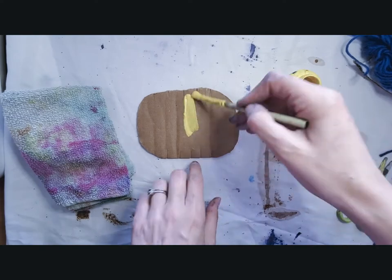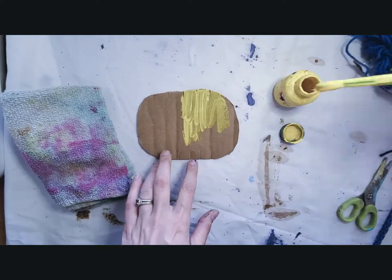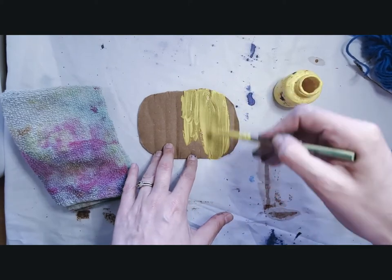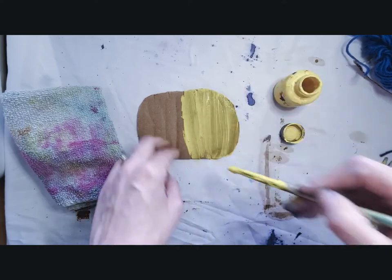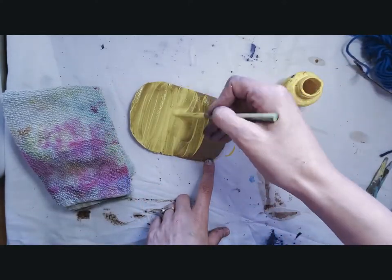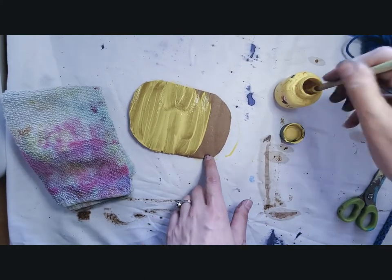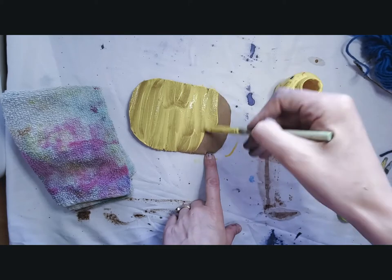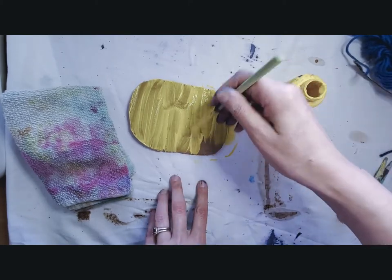Okay? So we're going to take our bee. We're going to paint them all yellow. This is your project. You can paint this bee whatever color you want. You could make him or her purple and pink and blue and red. It doesn't matter. You do whatever you want. I am just going to paint it like our book. I'm going to paint it yellow for now, okay?